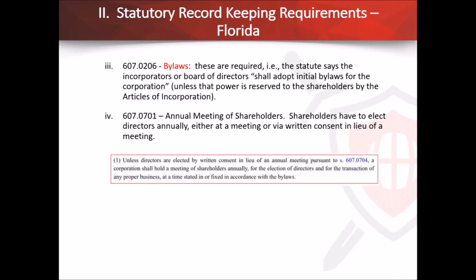Another set of documents are the bylaws. The statute says that the directors shall adopt initial bylaws, and that sets forth the voting mechanics, meetings, notices, things like that, which a lot of times are somewhat boilerplate, but they do need to be adopted and maintained. Yeah, a lot of people confuse the bylaws with the shareholders agreement.